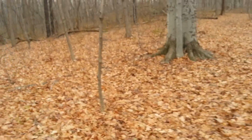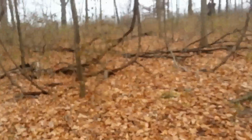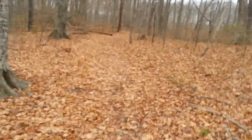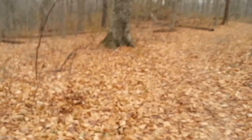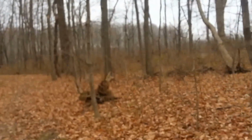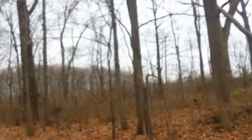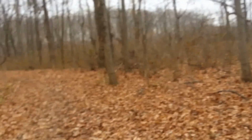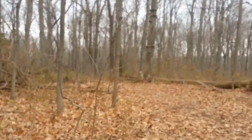Here's one of the little things right here. I believe I'm on the blue or the white trail right here, but whatever it is, I really don't care. I'm just having a peaceful and quiet walk with nature. It's a gorgeous day outside on this beautiful Thanksgiving. It's overcast today, but that really doesn't matter.